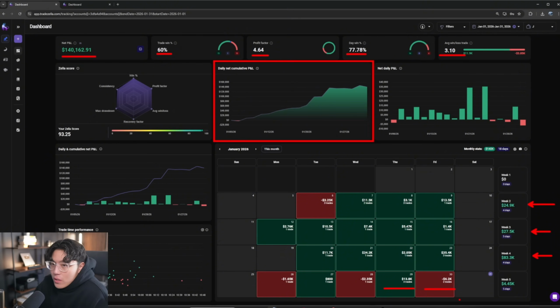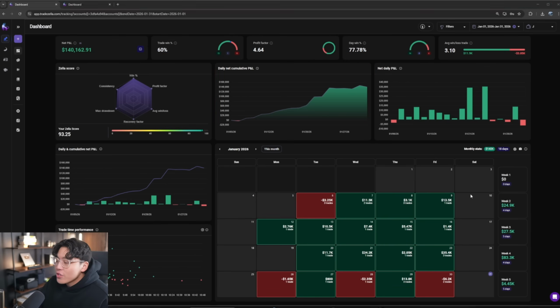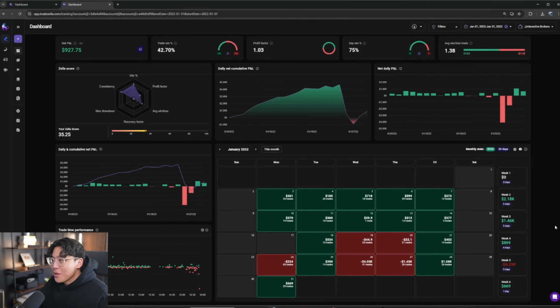So really what I want to show you guys today, and I think you guys will be very surprised, if you didn't see my tweet that I posted on Twitter, is some of my statistics from about 4 years ago. So as you can see right here, these are some of my trading statistics. We'll briefly go over it.